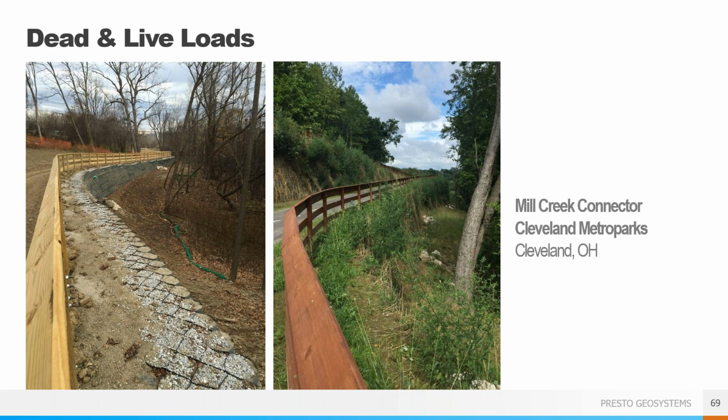Having traffic barriers at the top of the wall, such as this wooden fence, will help keep the loads away from the GEOWEB system, which can help with the design.